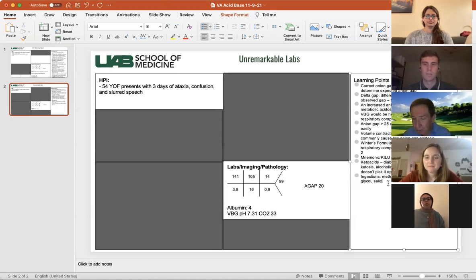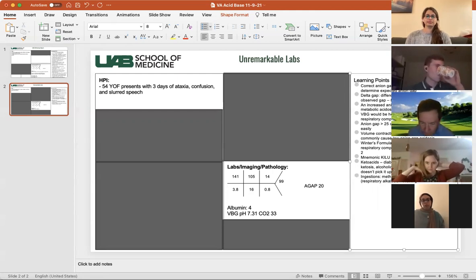What is peculiar about salicylate toxicity that makes this unlikely to be salicylates? Right, you get a respiratory alkalosis along with anion gap acidosis. And that's why we needed the VBG. And that sort of gets rid of that thought.